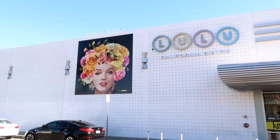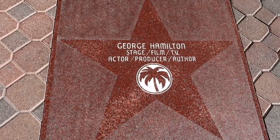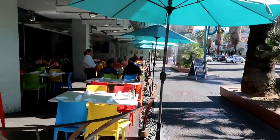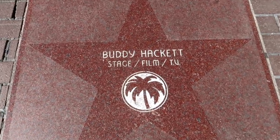A piece of Marilyn art up here on the side of the California Bistro. Also in front of the California Bistro is George Hamilton, and they have all these multicolored chairs. It's kind of cool. Bernie Miller. The great Buddy Hackett.